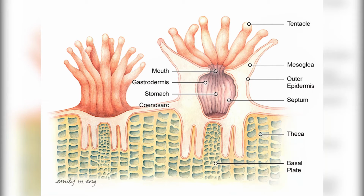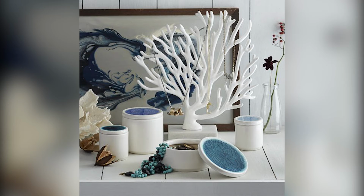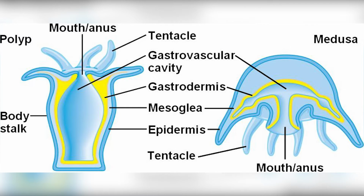Corals are a community of polyps. Cnidarians have stinger cells called pneumaticytes. Corals provide food and shelter for fishes, and they provide humans with jewelry and other money makers. Cnidarians have a gastrovascular cavity, tentacles, mouth, and corallite.